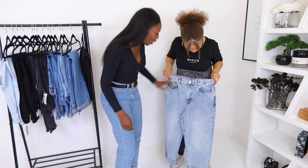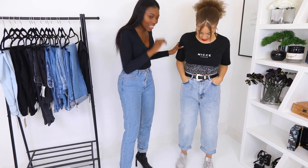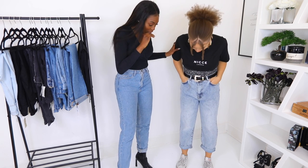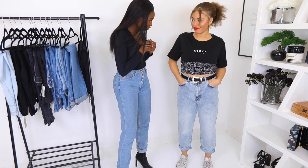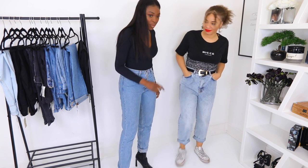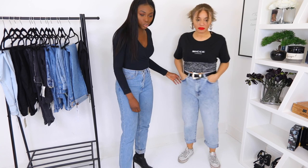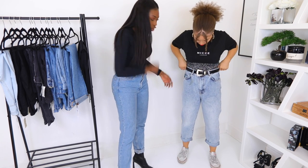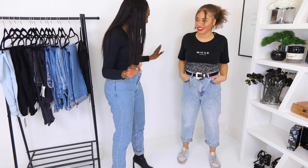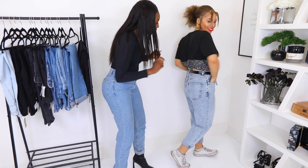What leg are these? 32, okay, try these on Celine. Okay, so here's Celine in the straight leg, and I feel like they look banging on her. I feel like it suits your style. Do you feel like it suits your style? Definitely, super cool with the trainers. I could never wear that, my feet are too long. So they're a bit more straight in style, but yes, they look nice on you. I like the colour and the wash of them as well, actually. Really nice.